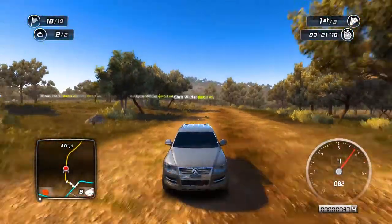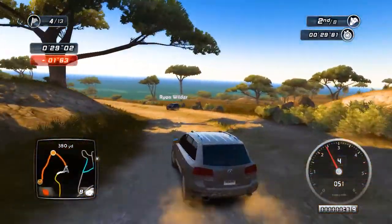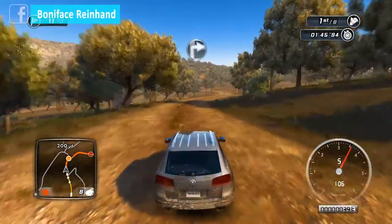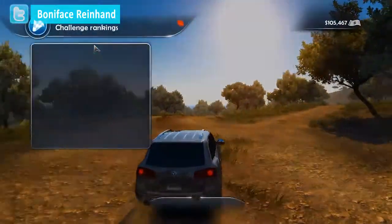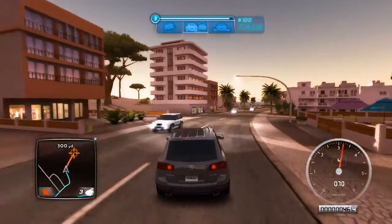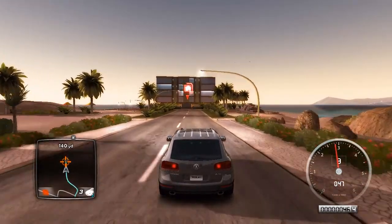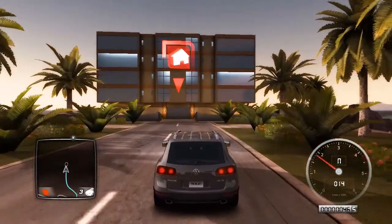Just slowing down. And down here we go. I don't love the sound of that. Gonna take this corner. Oh, handbrake. Oh, jeez. If you missed the checkpoint, you have to go through it. And into the tarmac. Off we go. And Chris Welder is just behind me. Back to the tarmac. 6 seconds ahead, which is not bad. I'm gonna take that shortcut.